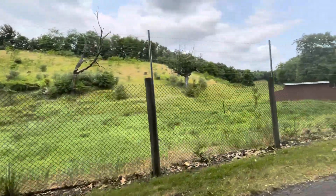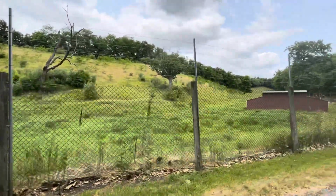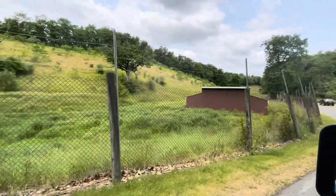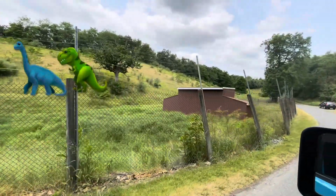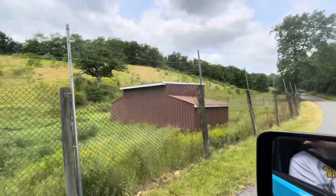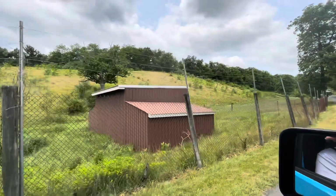So we've finished fishing now. Hey, we got 2 fish. That's good for a short outing. But I feel like we're in Jurassic Park or someplace, you know, with the big fences, and they've got elk and bison in here somewhere.